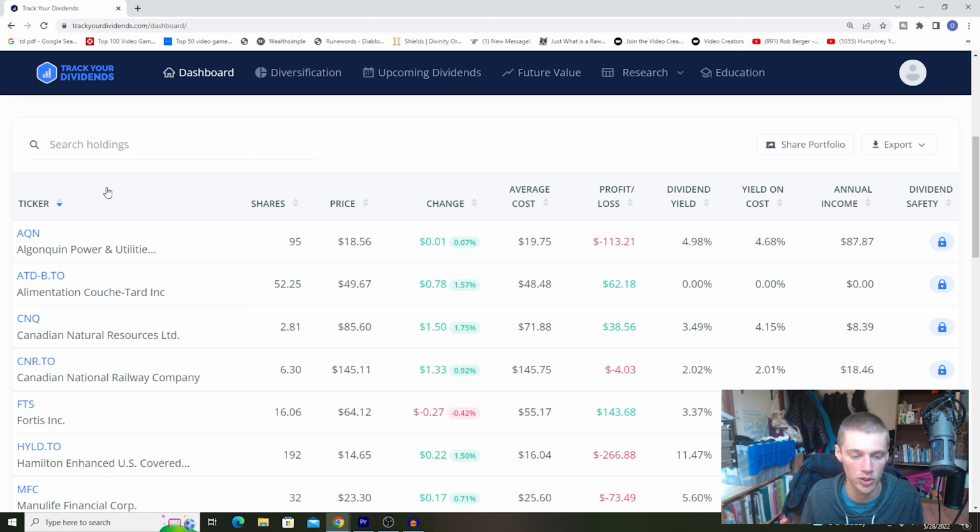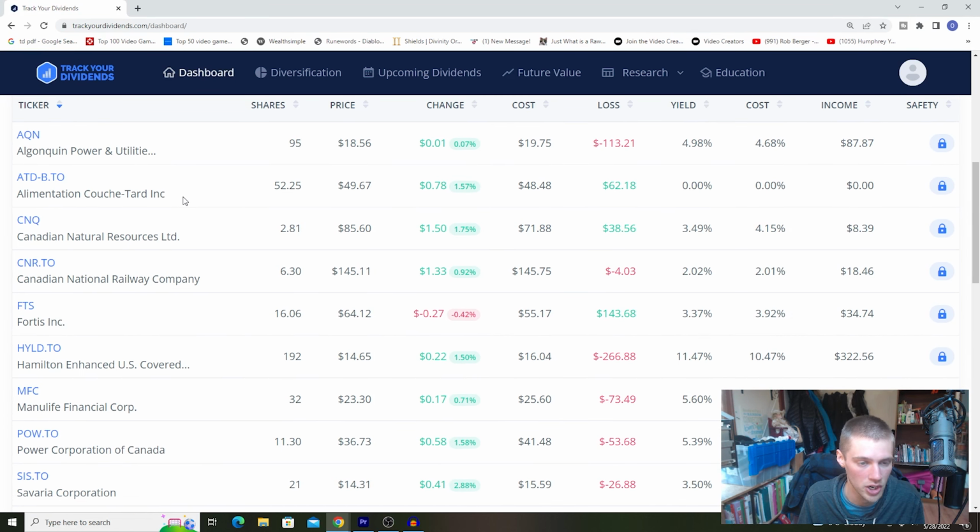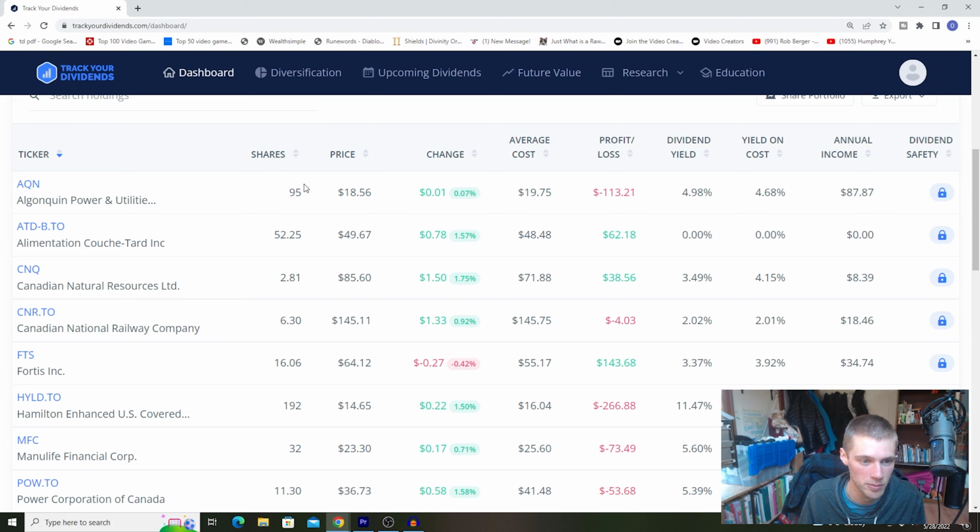Once again, this is a very beginner-friendly portfolio. These are really beginner-friendly stocks in good quality companies. This is a great way to earn some income and to get started with dividend investing. So the first ones we have here are Algonquin Power & Utilities. We have stocks like Alimentation Couche-Tard. I should say really quickly that here's the number of shares on the left side.